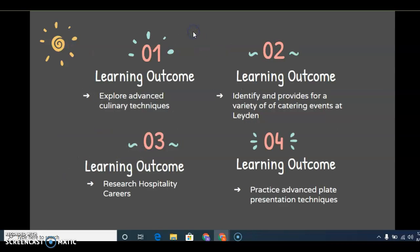All right. Some of our learning outcomes, we have 4. You will be exploring advanced culinary techniques. So we have live demos, and we have some pre-recorded demos, and then we have lab opportunities that you can partake in at your house. Or if you cannot do them, we have alternative assignments that would meet the same objective.